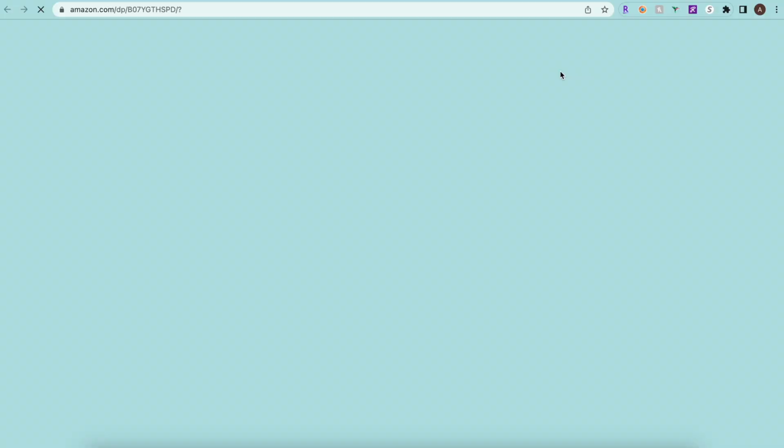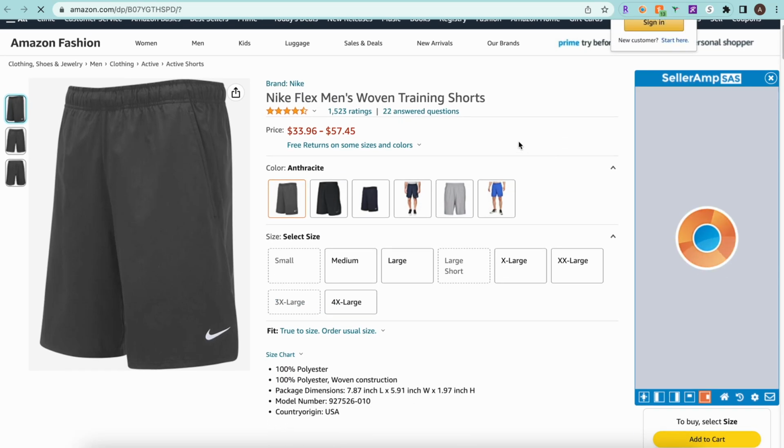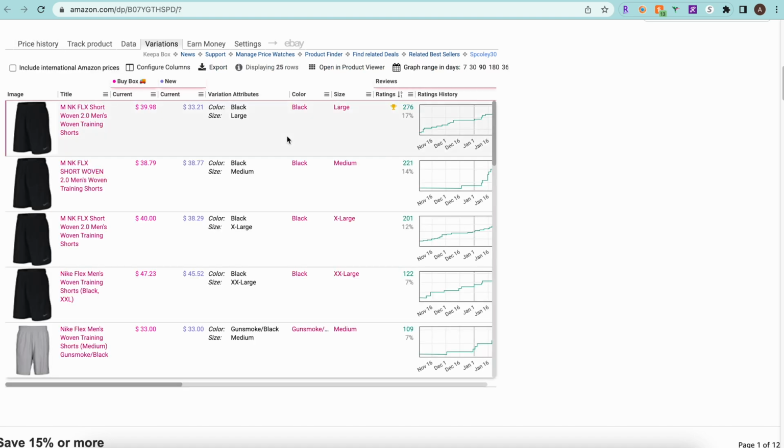So we want to do some digging on the product to make sure that we're finding ones that are going to sell the most. So once this pops up here, I basically want to scroll down to the Keepa chart, and I want to go right to variations. I have it sorted by ratings because there's some correlation between the number of reviews on a listing and the number of sales that that listing gets, right? The more reviews, the more people that bought that product and reviewed it.